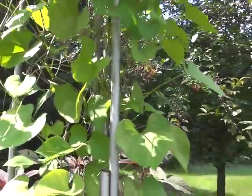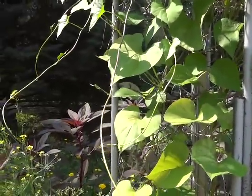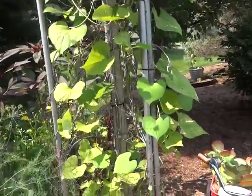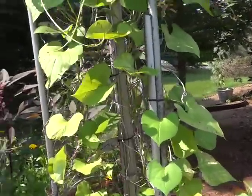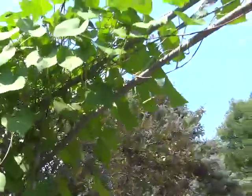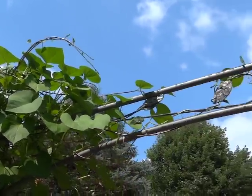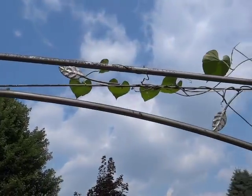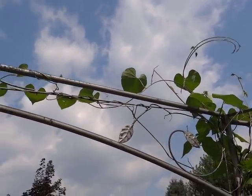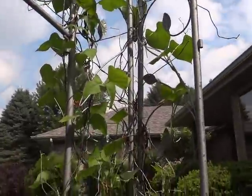And I'm letting them fall, so you see how they're all coming down again. I flipped them over so I have more leaf foliage down here and it's easier to pick. Where if they go up and over, they get knotted up there, and it's a little harder for me to pick. So I will guide a couple of those over to the left here so it looks pretty, and then let the rest drape down here.